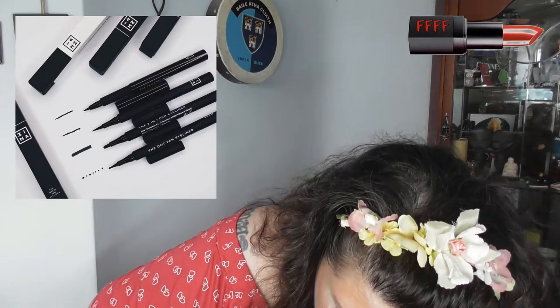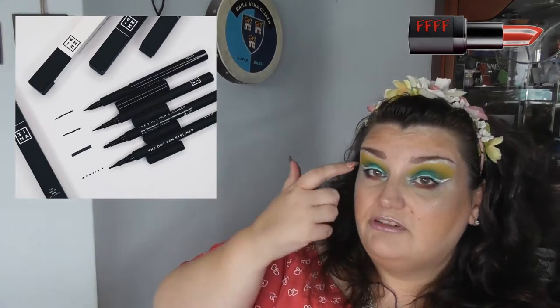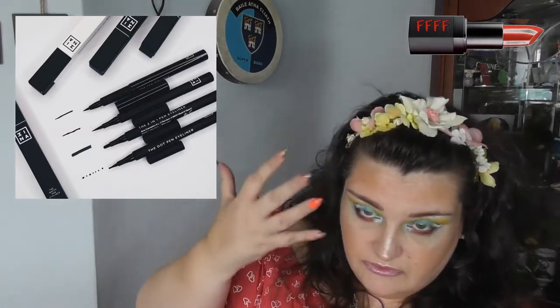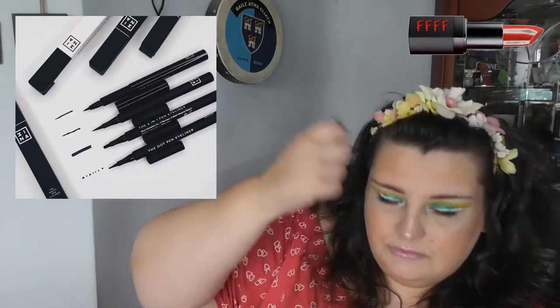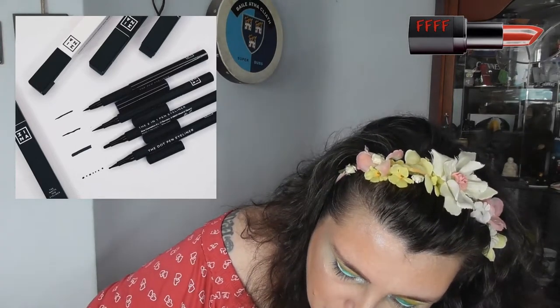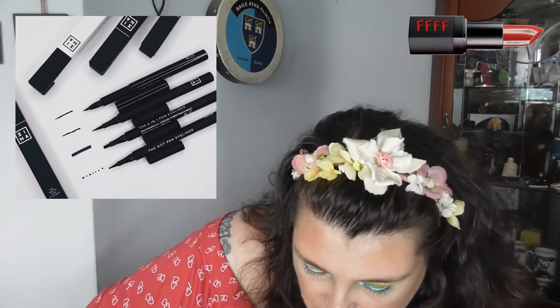And the first, you've got one with like a little dot at the end, that would be great for doing the dotted eyeliner or more architectural finishes. You've got a thicker, blunter one for, you know, your 90s gothy emo type looks, and then you've got two finer pointed ones. The top one looks very similar to the Kat Von D tattoo liner, because, you know, I ain't buying no more Kat Von Disease stuff.